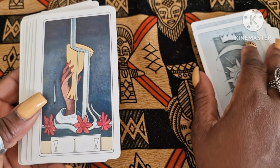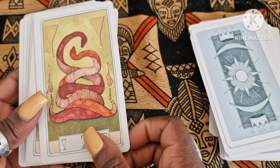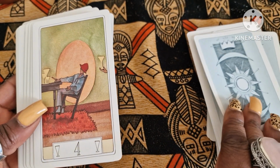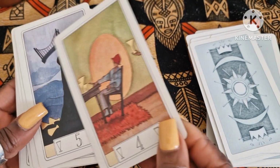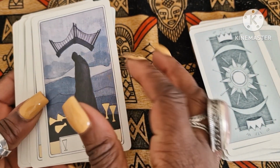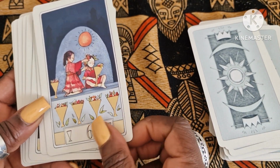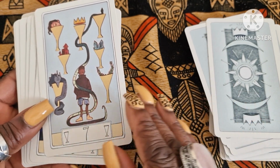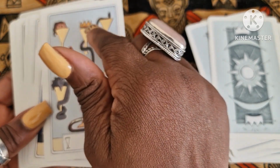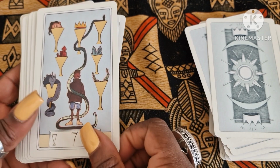So onto the suit of Cups. Ace of Cups. Two of Cups. Three. Four of Cups. This one, Five of Cups. Quite dark card. Six of Cups. Seven. Look at all the choices there. Then that snake could mean that not all choices that are out there are good for you, you know? It's up to you to select the right choices.